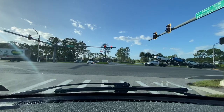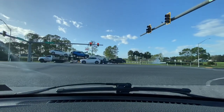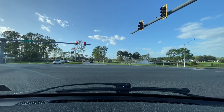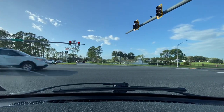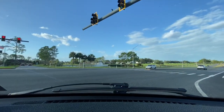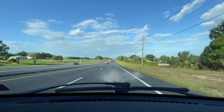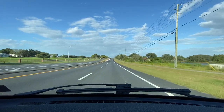I'm gonna make this right-hand turn because we can make a right on red. There's a lot of traffic coming, so let me turn right in 3, 2, 1. We got this. There's golf carts on the left on that land.